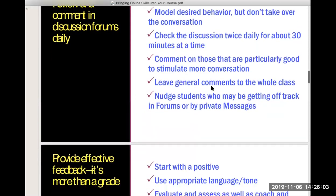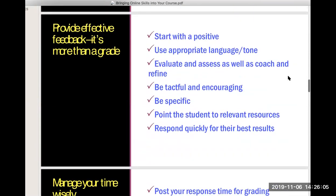The next slide. Feedback is not just a grade. You need to give them good feedback in their assessments all across the board in any activity that they engage in. It's a key part of your engagement with them and with their learning progress.